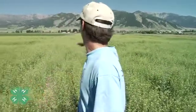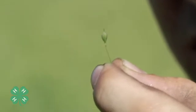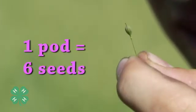This is camelina. It is an oilseed plant which can be used to make biodiesel. We have about 100 acres of it planted right now, and all the light yellow blossoms is camelina. Each plant has a bunch of small pods, and inside each pod there's about 6 seeds. The seeds are very, very tiny. You can see here's one pod.